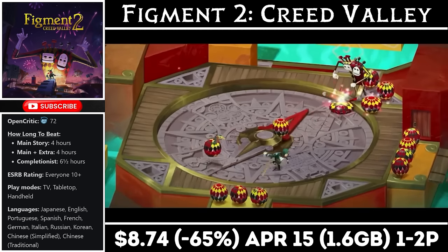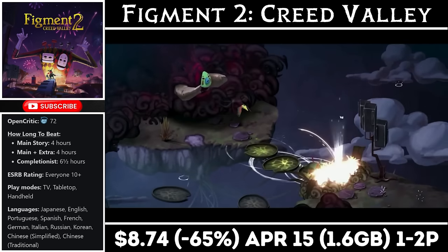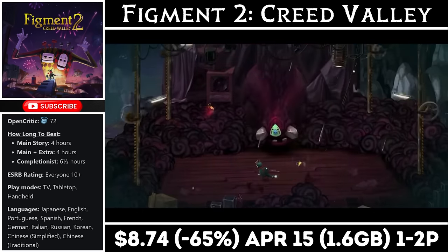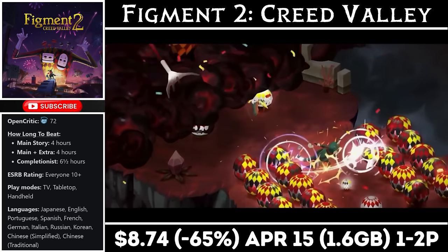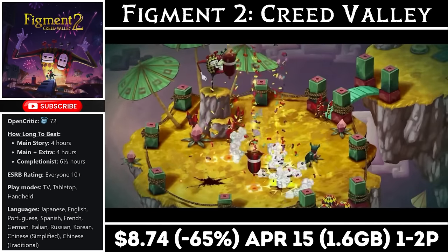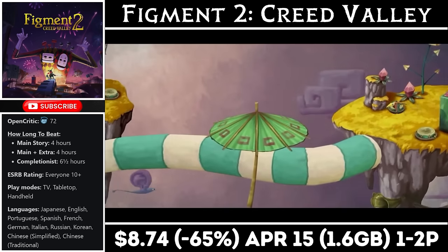Overall, I find these games to be very creative. The way they handle their heavier topics and the worlds that they create is outstanding. The main story should last roughly 4 to 5 hours, and the download comes in at about 1.6 gigs. It even offers a limited 2-player option for local co-op. It's a great pickup, and right now it's on sale for just $8.74, marked down to a brand new low, and the deal ends on the 15th.